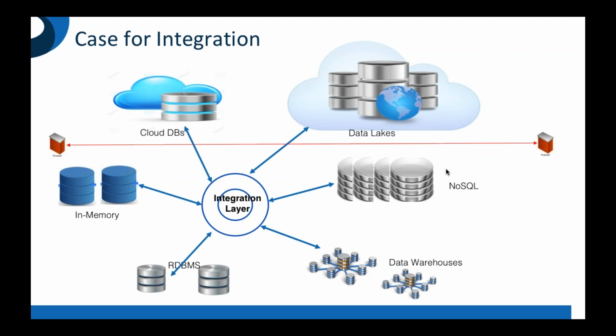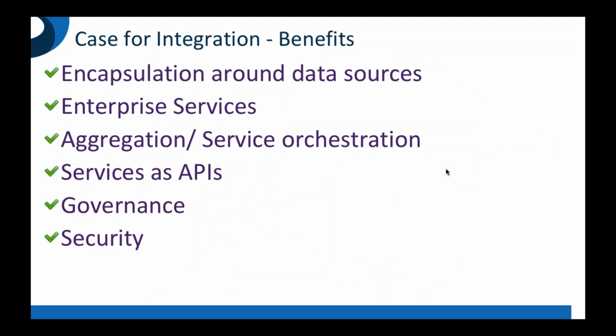Additionally, they help encapsulate the data in the data sources, expose them as enterprise services, and they can aggregate the data from different data sources and help them participate in service orchestration. They also help expose the appropriate data as APIs with good governance, integrate with multiple clouds, and ensure good security. And these are the topics we just discussed.